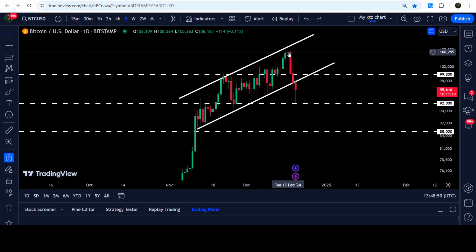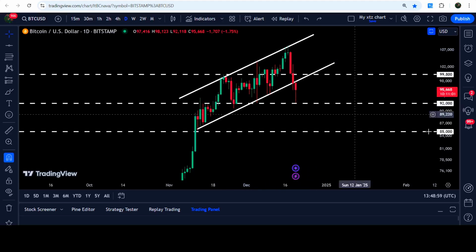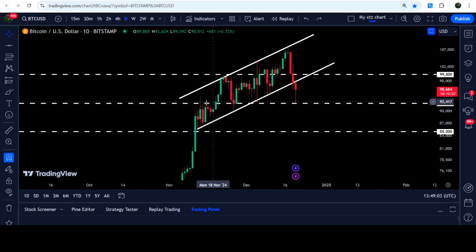And after this rejection that happened here on 17th of December 2024, the price line has recently broken down the support and has now dropped down to this long-term support of $92,000. That was previously broken as a support here, and before that, for several days, it has been acting as a resistance here and almost as a support here as well.